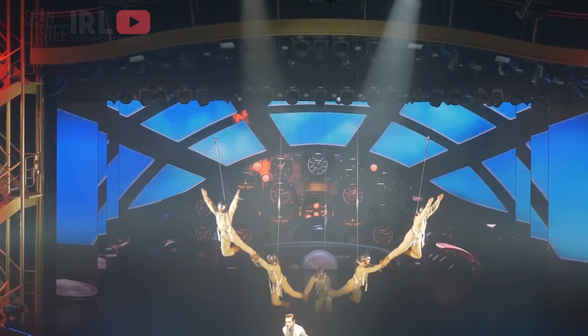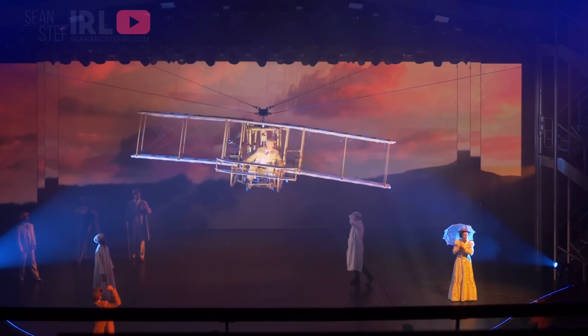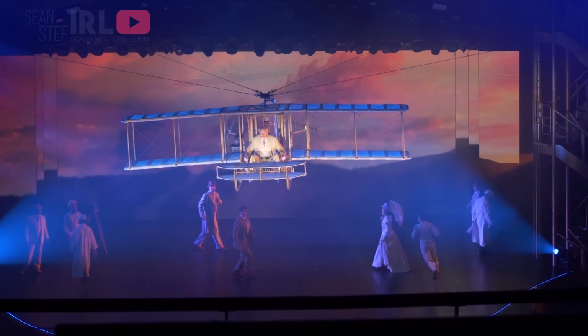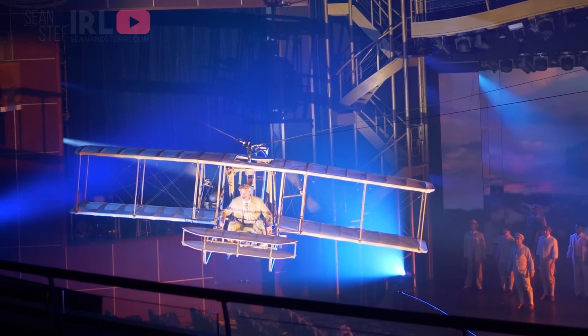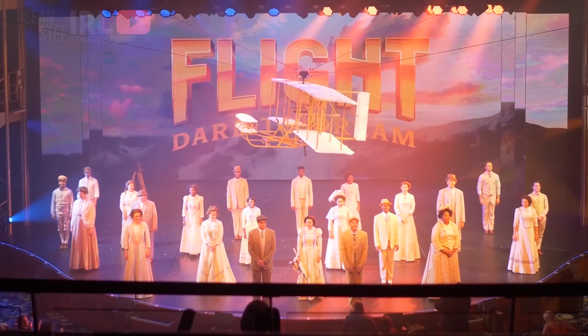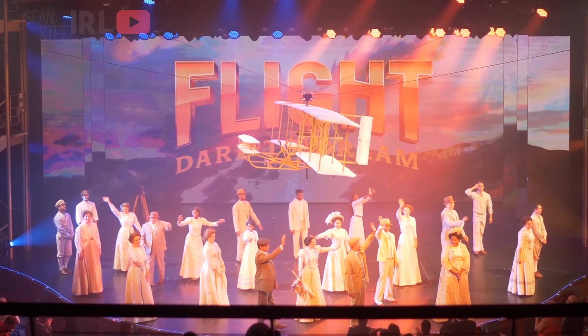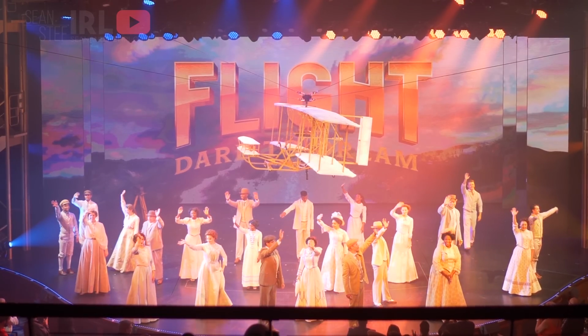I was kind of iffy on the top row of the theater because I was like, well, are we going to be able to see? It was perfect. You could look down and see everything. And during flight, if you get to see flight, it is the best seats in the house. Watch our show, you'll see flight. It's so good. It was just amazing to be able to look down on the seats.